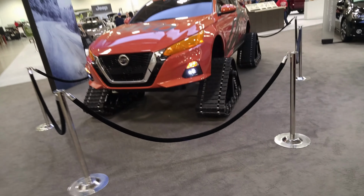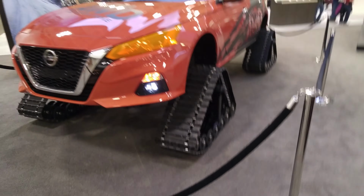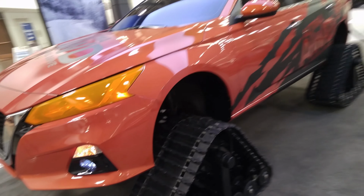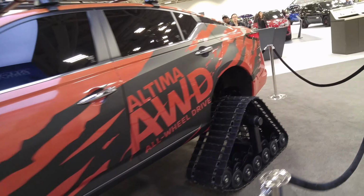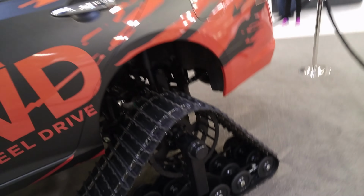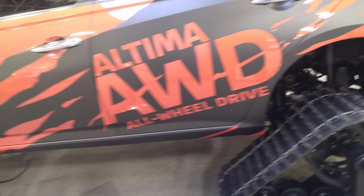What is this? It's a Maxima or something. Oh, this is a Maxima. I don't know what it says though. It's kind of cool though.